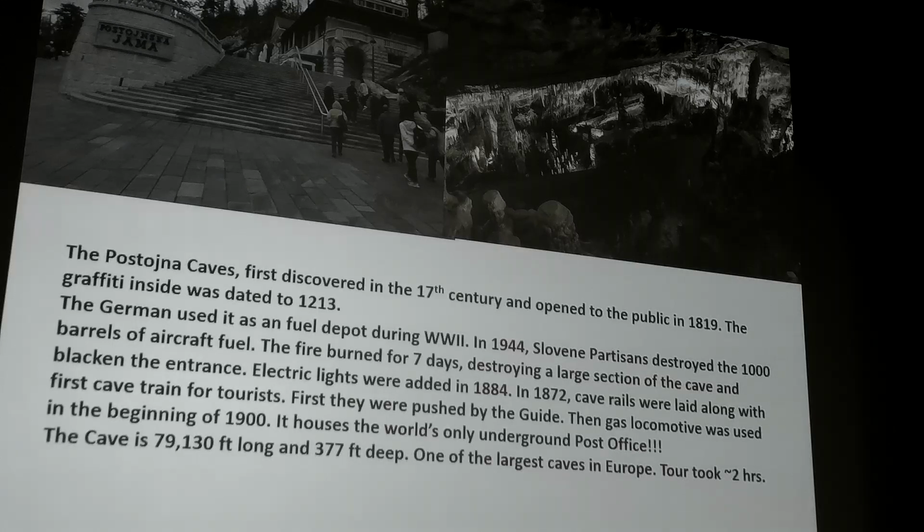Okay, the next day we drove to this cave called Postojna Cave. It was discovered in the 17th century and opened to the public in 1819. But somehow the graffiti inside was dated to 1213. So people have been in the cave for a long time. But the Germans used the cave as a fuel depot during World War II. However, in 1944, the Slovenian people destroyed 1,000 barrels of aircraft fuel. And the barrels burned for seven days, destroying a large section of the cave and blackening the entrance. I didn't show the picture here, but the entrance is all blackened by smoke and fire damage.